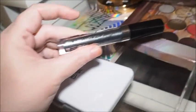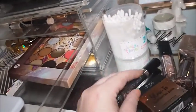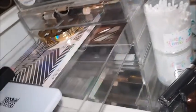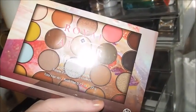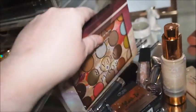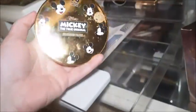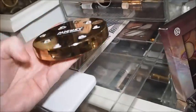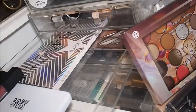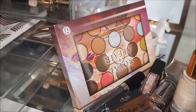So I'm going to pull it and try and use it in conjunction with, there's a silver in this palette. It's the Royal Affair palette by BH Cosmetics, so I'll use that. And just in case the silver is too light in that palette, I'm going to pull this one. This one is gorgeous. I got this for my birthday with most of these products in here. Can't open it. Just hang on a second while I pause this camera.